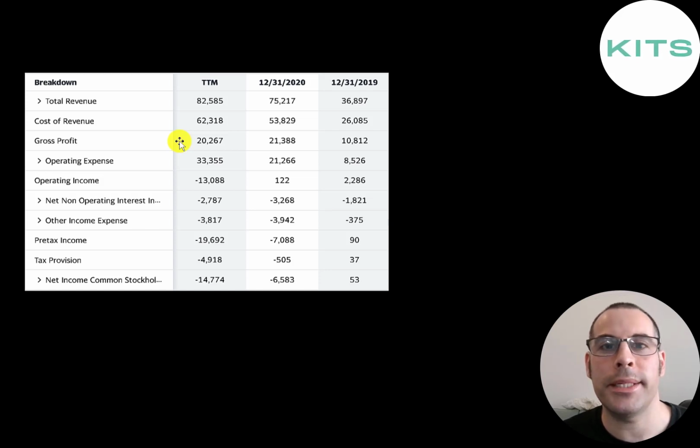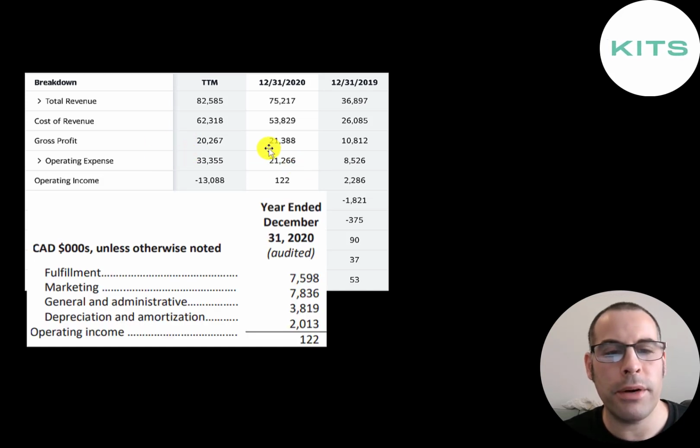Also, you don't have economies of scale. When they can start buying millions or tens of millions of glasses, they can buy it at a lower cost per unit. Below gross profit is operating expenses. So they had 21 million of operating expenses in 2020. 7.6 million was fulfillment. These expenses are from the warehouse when they receive, package, and ship items.